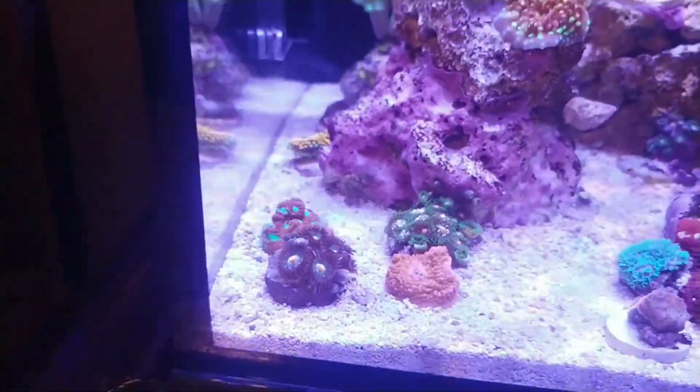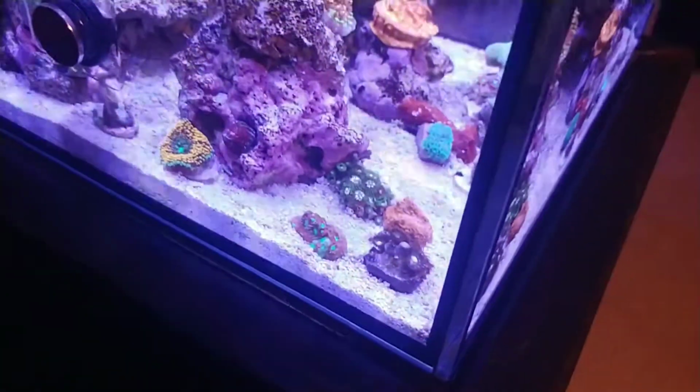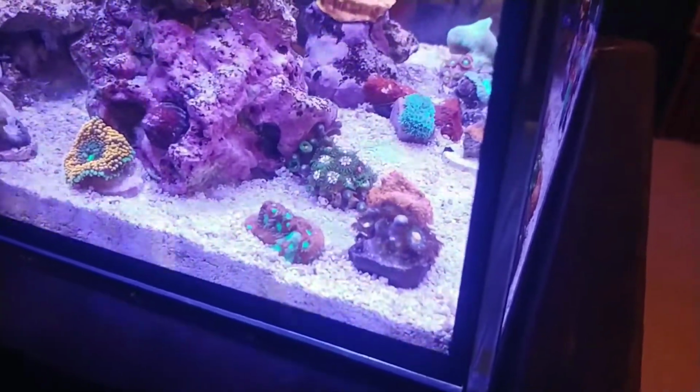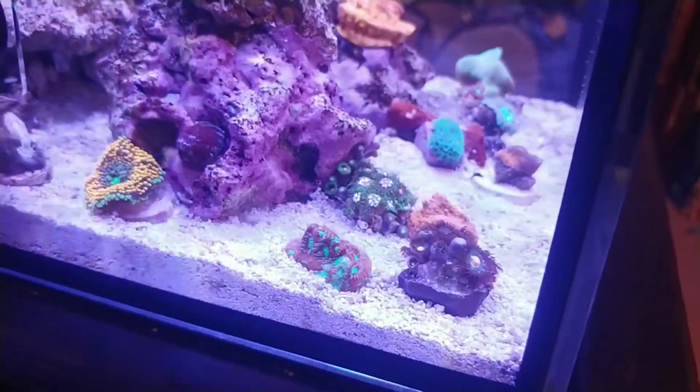Same as my matrix crab, which I call Kong. He literally picks everything up and throws it around the tank. Every day I've got to move stuff around. Just like you can see, this toxic moonstone right here is doing very well, but he's supposed to be against the rock, and he just gets moved.